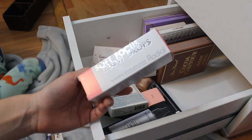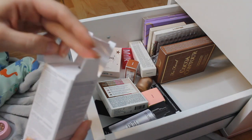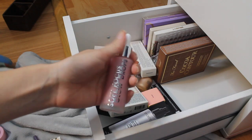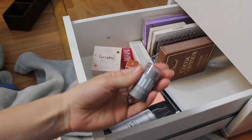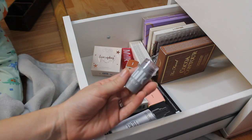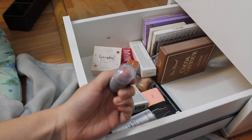This is the Rodial Soft Focus Glow Drops primer, I believe. It's an Illuminating Glow Primer. I thought this looked really beautiful. I got this in BoxyCharm in October, I believe. I have a Milk Makeup cream blush in the shade Work. This was the Sephora birthday gift.